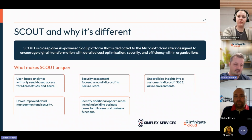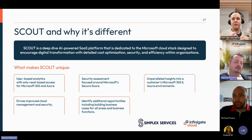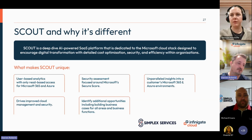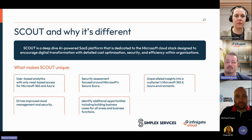Scout is an AI machine learning based platform. It plugs into customers' environments with read-only access. It's looking at utilization and billing data for Azure. It does 365 as well, but we're talking about Azure today. And it provides every single piece of information with the insights and the recommendations and remediations associated with it, pretty much immediately. Some of it's real time, some of it takes a couple of days, because that's the nature of how the platform pulls data out of Microsoft.